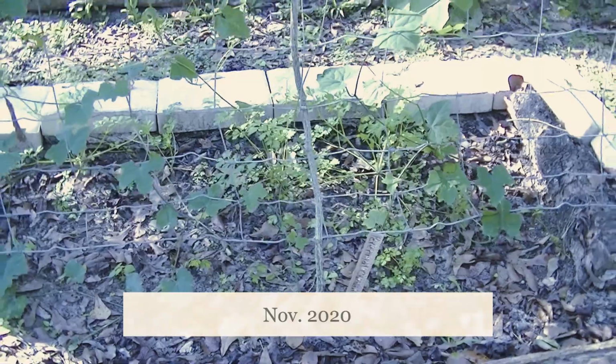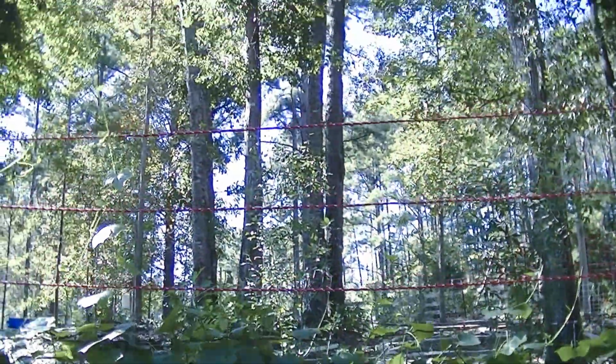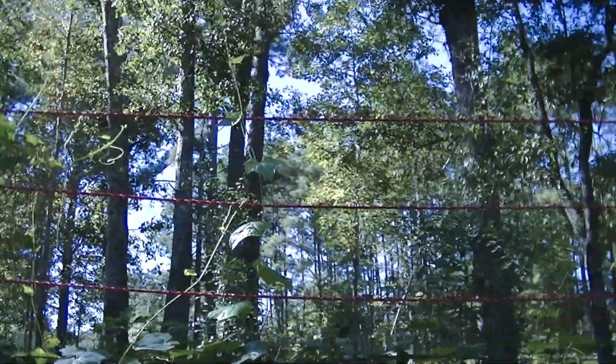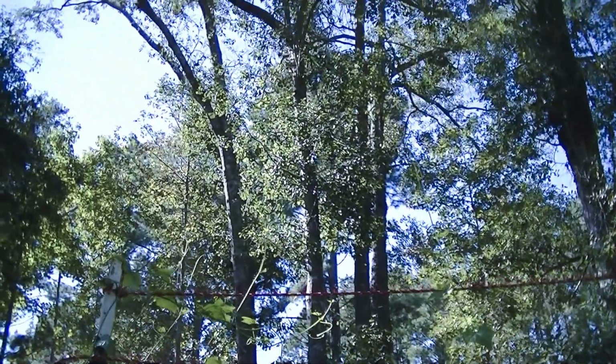And here is my perennial cucumber. Today is November 4th, 2020. I've added some more. Where are they at? Can't even see them. Some more lines at the top so it can grow on up.